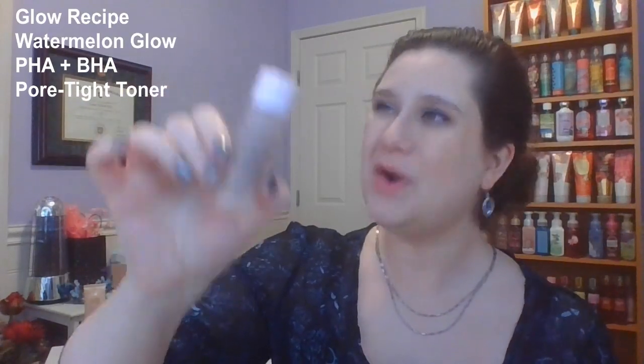Next, we had Jump In, another item I was hoping to have done. An item that you just go all in on, just buy without hesitation. The Glow Recipe Watermelon Glow PHA plus BHA Pore-Tight Toner. Almost made it through there, you guys. I got so close. This is the toner I'm using during the day. So I was here. I've got it down to here. So close on that guy.